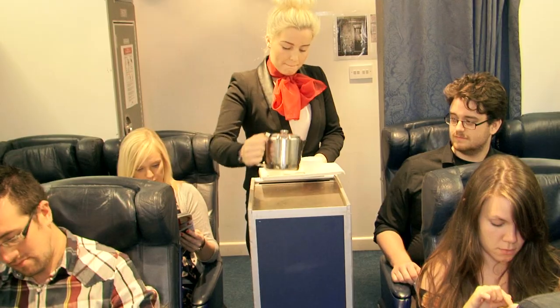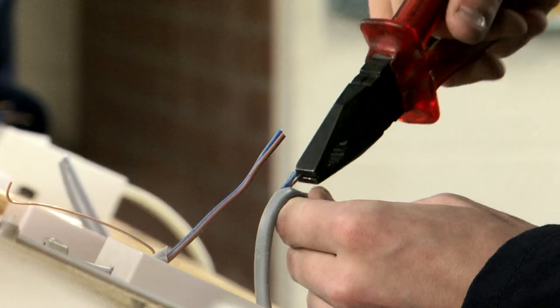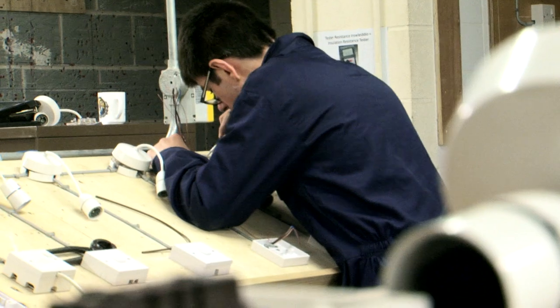Our students do really well when they leave here. They go to work for some very good airlines, British Airways, Ryanair, Thomson Airways, Thomas Cook and EasyJet. We know exactly what industry needs, and our courses, our curriculum planning is developed to meet their needs, to give our students the best possible chance for employment.